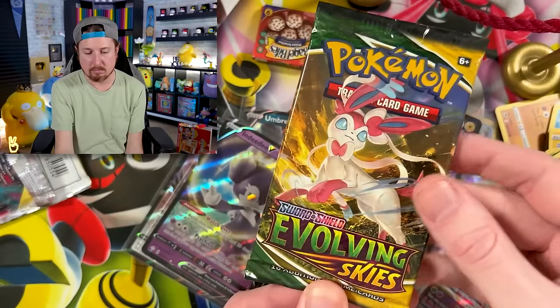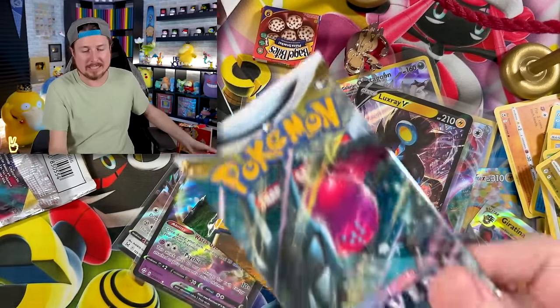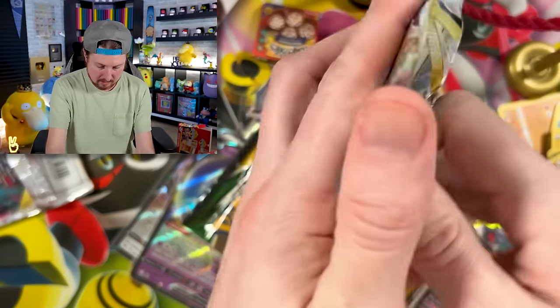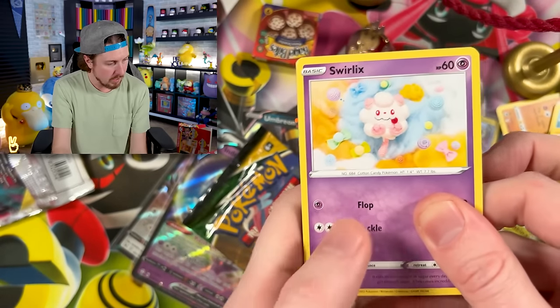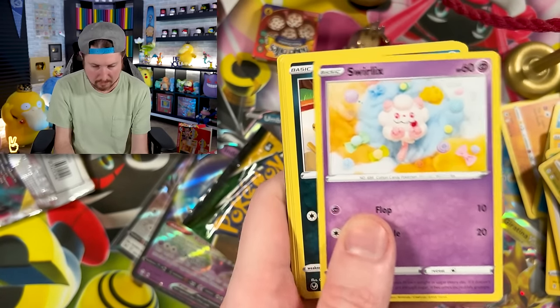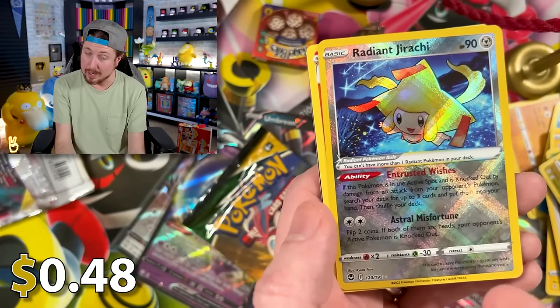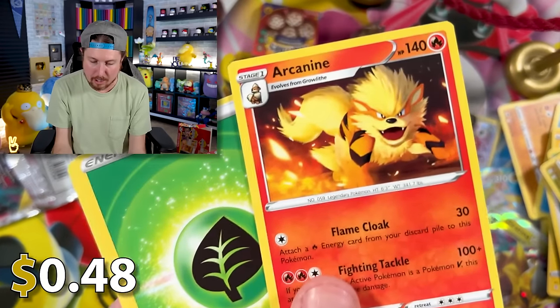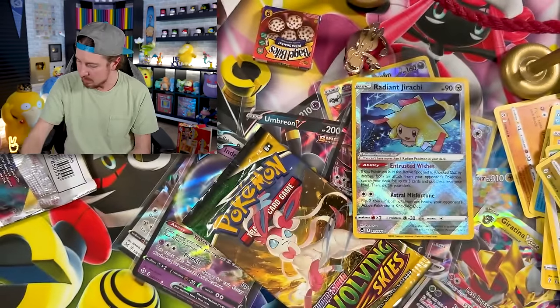Evolving Skies. Let's end with Evolving Skies. We'll end with that one. Up next, we got Silver Tempest. Did we even get our mystery item yet? Or was the mystery item the little Pokeball keychain? No, that was the last one, wasn't it? Togedemaru, Noibat, Pikachu, Radiant Jirachi, and an Arcanine for the rare. Energy, put that in the filing cabinet.